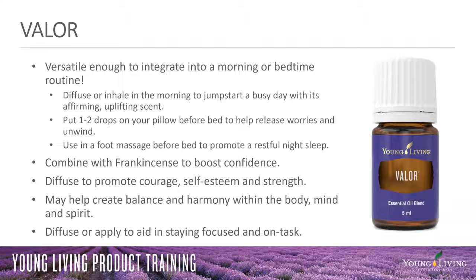All right, let's talk Valor. Now this, my friends, is a coveted oil. Why? You might be thinking, why would this be coveted? Well, it may help create balance and harmony within the body, the mind, and the spirit, and it can be combined with frankincense to help boost confidence or diffused to promote courage, self-esteem, and strength.